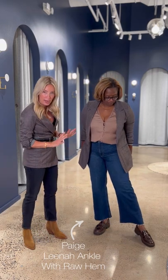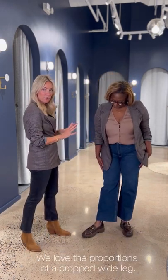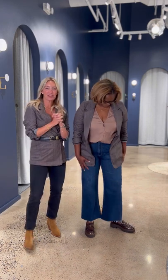Now she's wearing the Paige Lena wide leg jean. Now what's great about this jean is that it's got a nice wide leg, but it's cropped. So super proportionate for Steph, really flattering, and that higher waist, especially under a blazer, really helps to give you a beautiful shape. I mean, I love all of this. So say more, Heidi, okay, say more. I will. And then this great Evereve top.